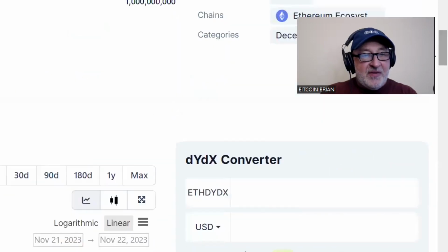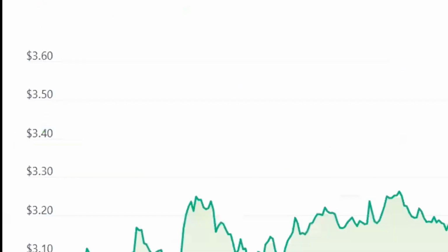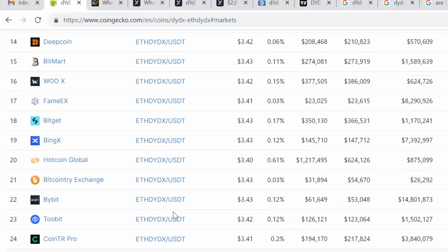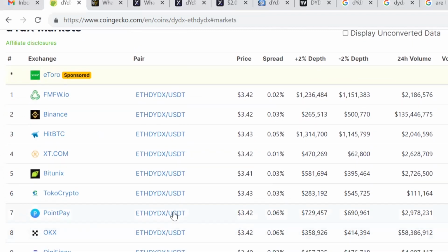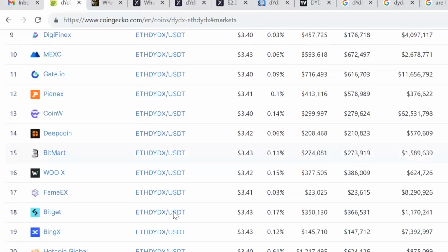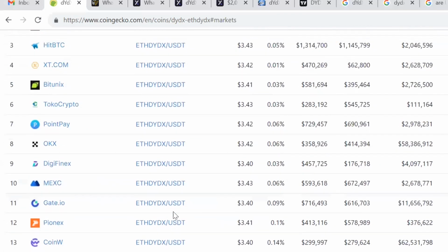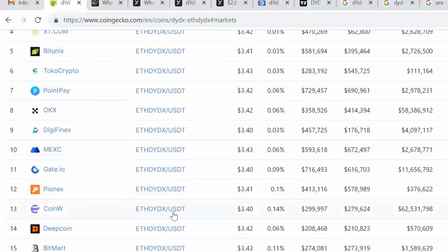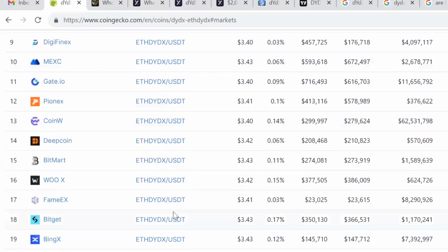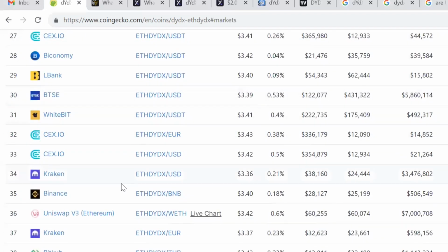Again, you just go up here to select markets. You can scroll down and you'll see all the markets it's in. Binance, BTC, which is not good. A lot of different markets. I actually do own some, full disclosure. I got mine on Kraken, which right here, it's on Kraken.